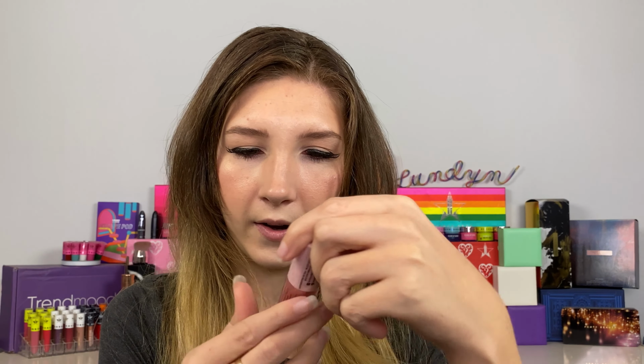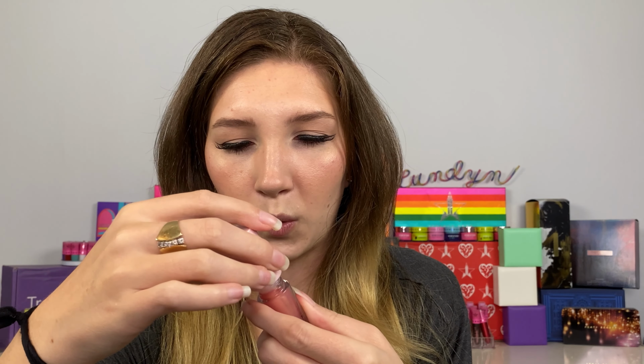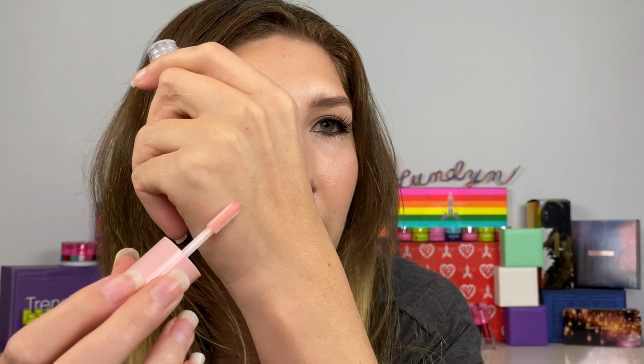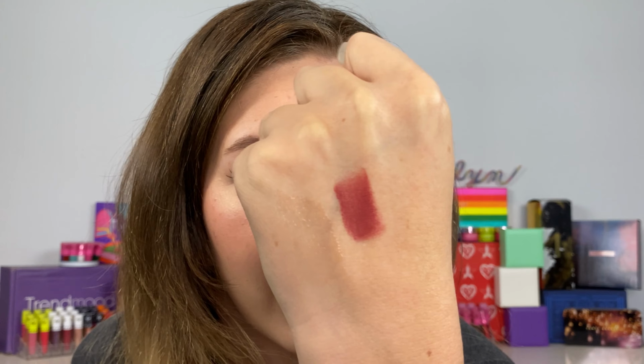We have Sophia and Mabel Tinted Lip Oil. All right, let's give a little swatch and see. Ooh, is this one of those tinted ones that makes it a little bit darker the longer that you wear it, like warms up to your pH? I think that's what this is. And then let's just go ahead and swatch this on the lip. Oh man. That is pretty.